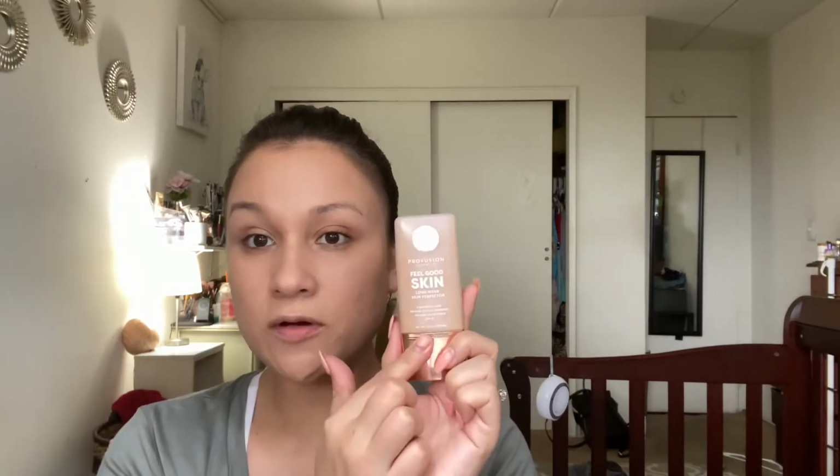I mean, it looks like it's doing what it says. It looks like it's acting like a skin perfector. And it's not super sticky either. I would still set it, but it's not super sticky. So this is what my skin is looking like. I don't know how it's gonna wear, but it's super affordable too.